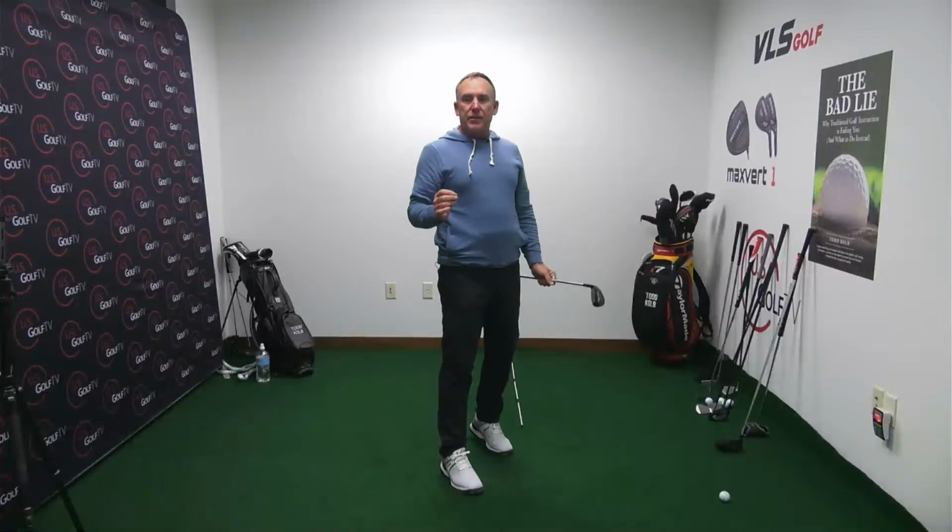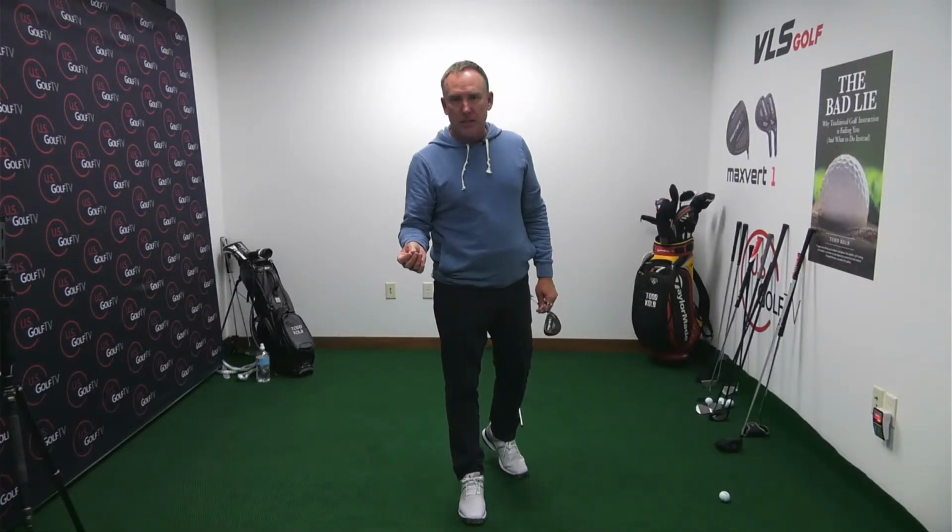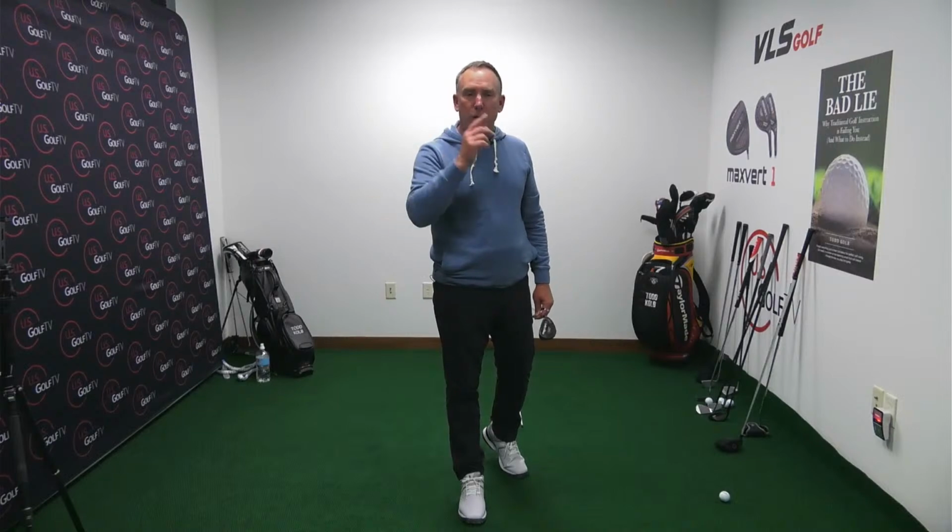Now, here's why this works. When the club is in continuous motion, like it is during the right-left drill, it naturally wants to find rhythm and balance. It wants to find rhythm and it wants to find balance. The other thing that wants to find rhythm and balance is your body.